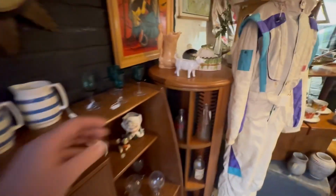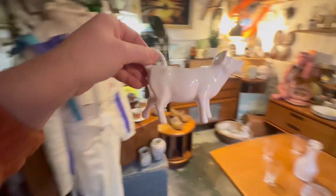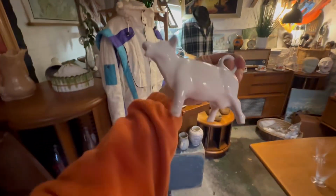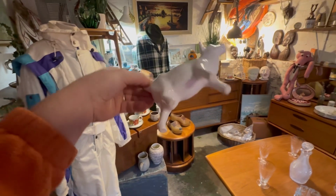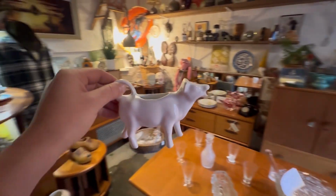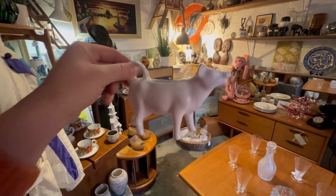So another cool thing, look at that. Little milk jug. Little cow. You don't see many of them. It's the most random, quirky little things that we find on our travels, as you can see, and that's just one of them. I think that's so cool.